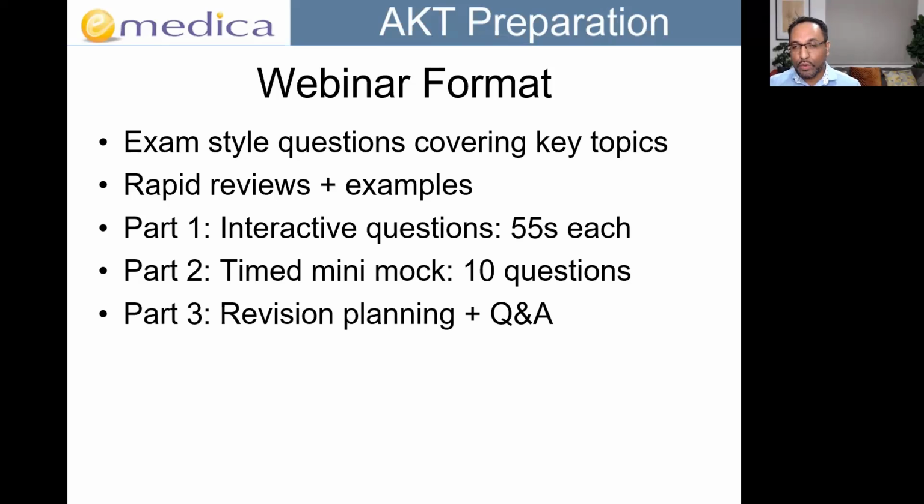Part 2, we're going to do a 10-question timed mini-mock exam. So you get used to answering questions coming from different topics and what does the optimum pacing feel like for those on standard timing. Then part 3, we'll talk about revision planning, how to make the most of this critical period. We're about 7 weeks to the exam now, aren't we? Okay, so it's a really important part of your preparation.